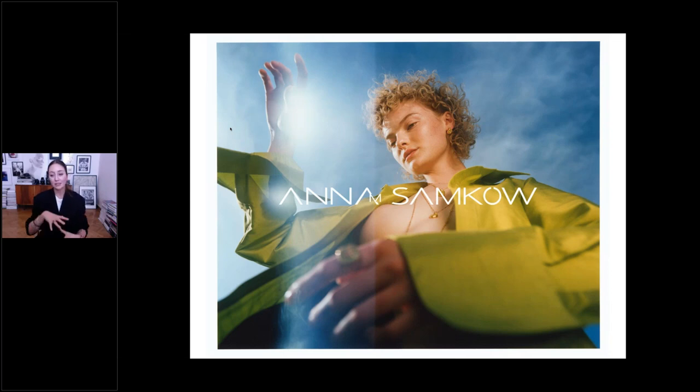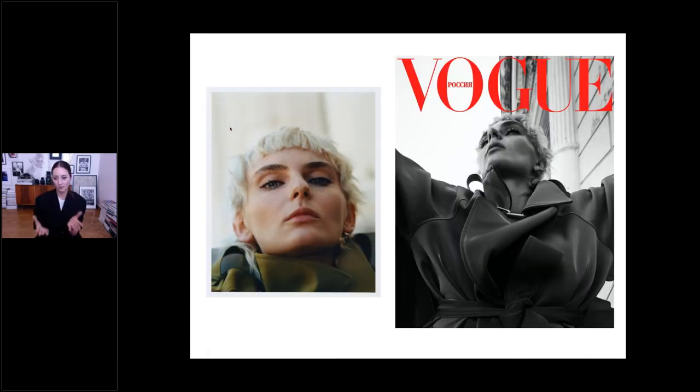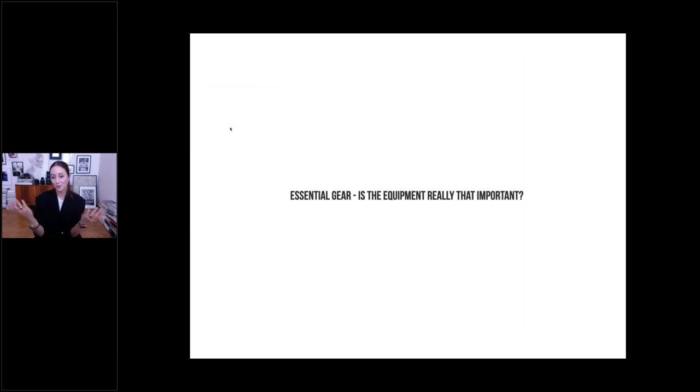But the thing is, it doesn't matter if it comes to digital or analog photography, it all ends up being digitalized. Here is my recent story for Vogue Russia. On the left, you see a handprint, and on the right is a digital photo. I will show you in a second why I chose different gear for those particular shots. So is the equipment really that important?